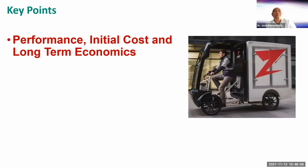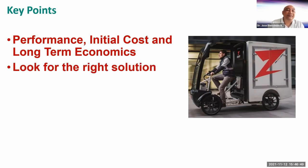Okay, just some key points. You have to look at what performance you need, and you have to look at the initial cost that may be sheltered by the economics, and you have to look at the long-term economics for an electric tricycle program to work. For an electric tricycle program to work, you have to satisfy performance requirements. You have to satisfy the initial cost. It shouldn't have a very big price disparity upfront, and the long-term economics would have to be positive. You need to look for the right solution because, as I always emphasize, different areas, different applications, different mileage require different solutions.